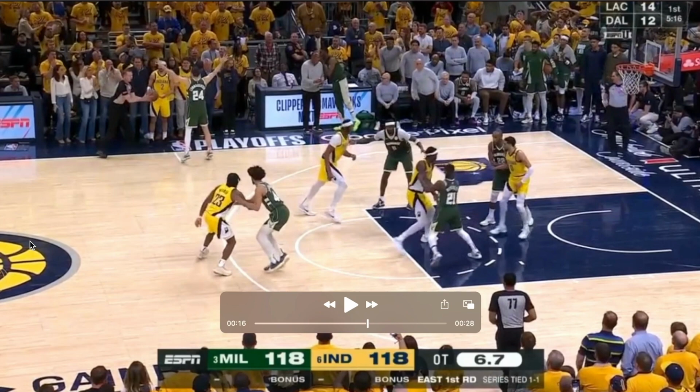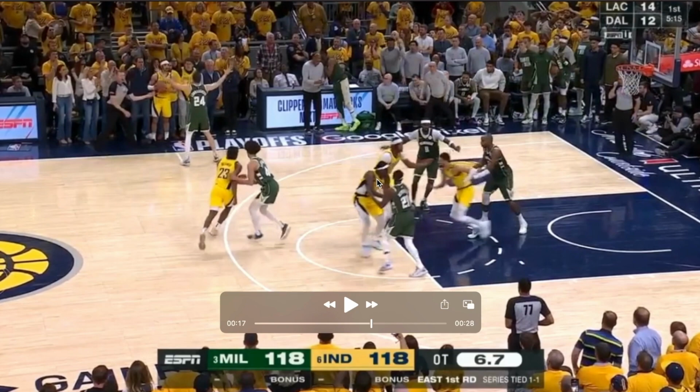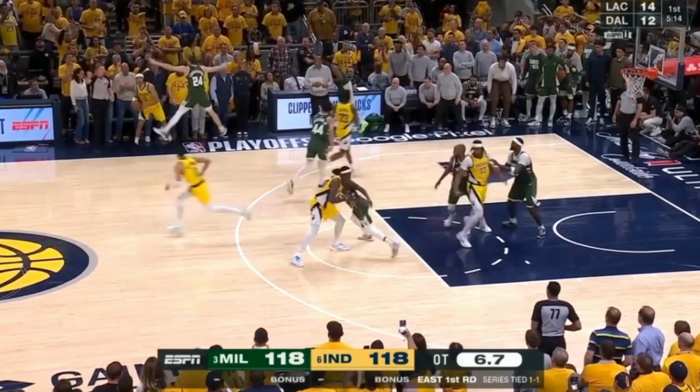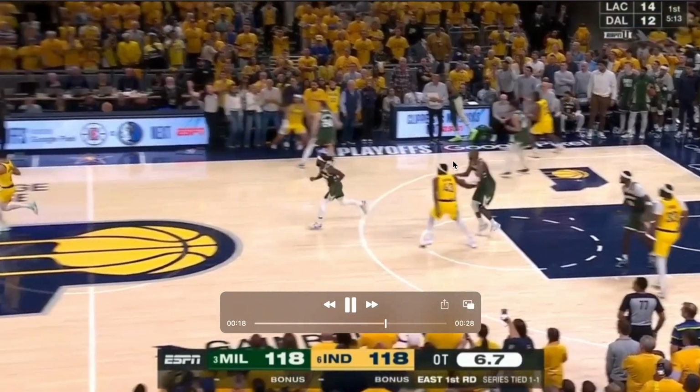Now the Bucks right here are going to pre-switch. What I mean by that is Middleton is guarding Halliburton, but on this down screen by Pascal Siakam, Patrick Beverley is then going to switch on to Halliburton. So they already have the assignments dictated in the huddle. They know they want Pat Bev on Halliburton and they want Middleton on Pascal Siakam.